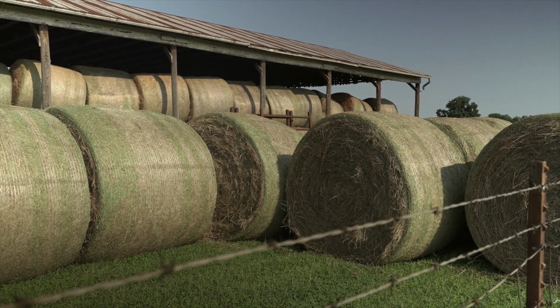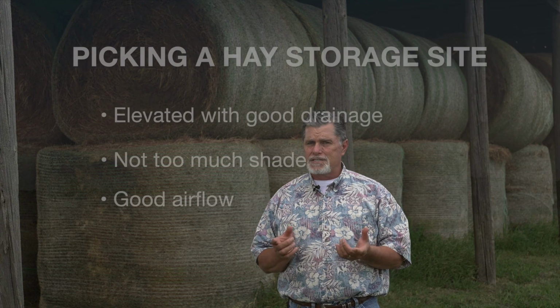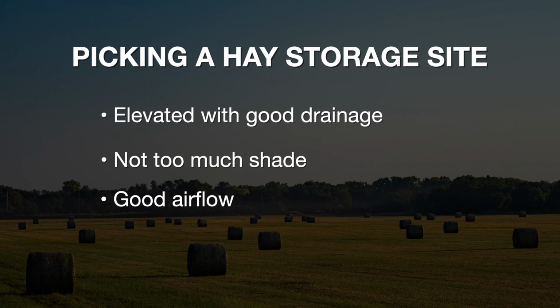It takes a lot of space to store big rounds. This would be a nice situation to have, but in reality, we typically find ourselves storing those bales outside. So a few things we want to keep in mind. First, pick a site to store that hay.